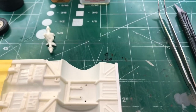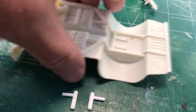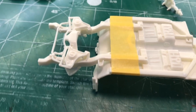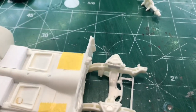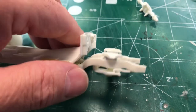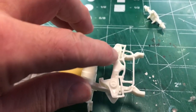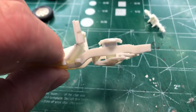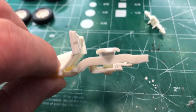So, with that being said, another thing that I do to get the front end low, let's move up to the front end. I've got the subframe mocked up right now with some Tamiya tape. The cross member on the A arms glues directly onto the subframe. Well, that's a stationary piece right there. You really can't get it to go up.